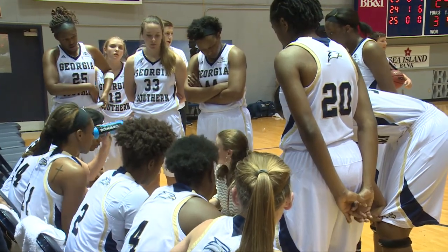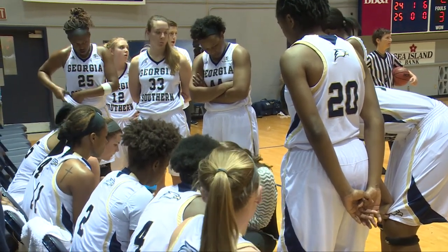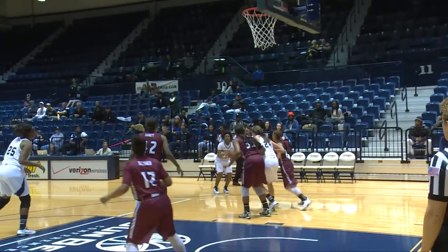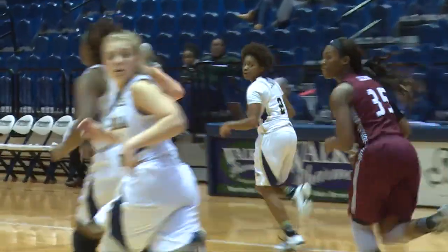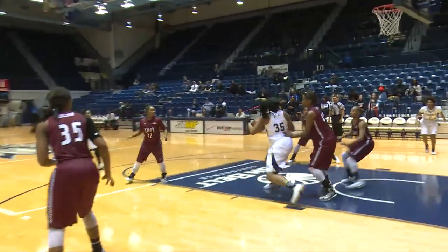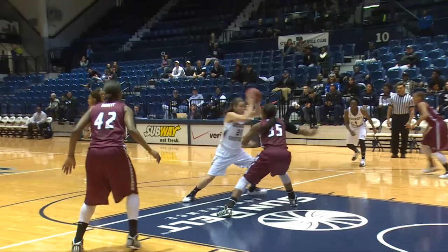All right, well, let's get out and see how the Eagles did against Troy. Georgia Southern hosting Troy in a doubleheader Thursday evening at Hanner Fieldhouse. The Eagles knocking down 13 three-pointers in the game, including this one by Trelane English-Lurie. Later, the Eagles go inside to Patrice Butler. She'd have 12 points, one of 5 Eagles in double figures.